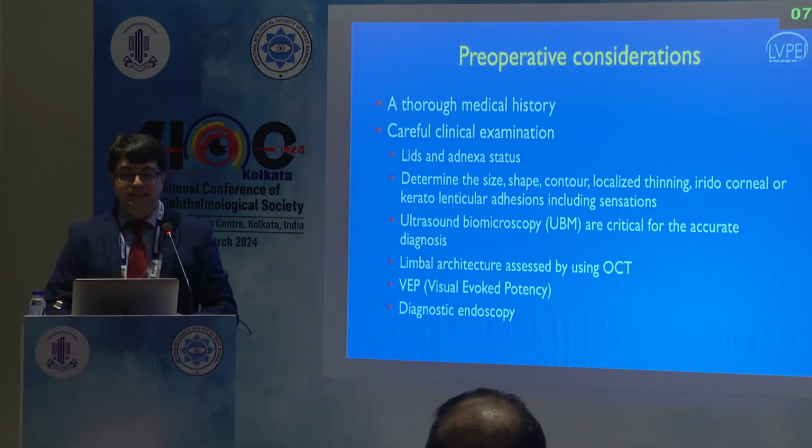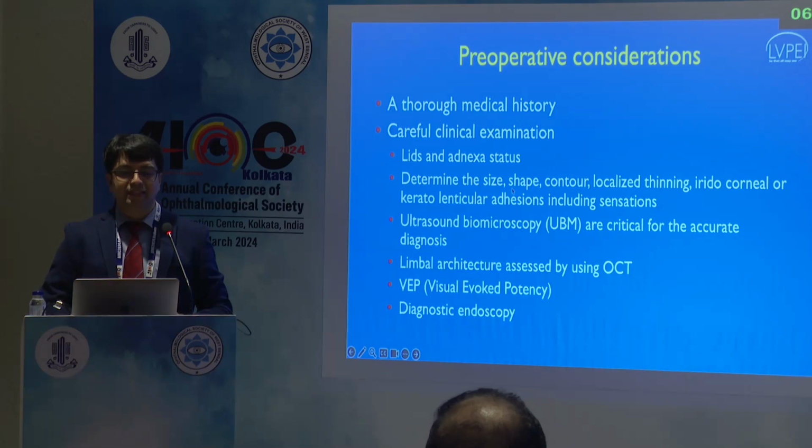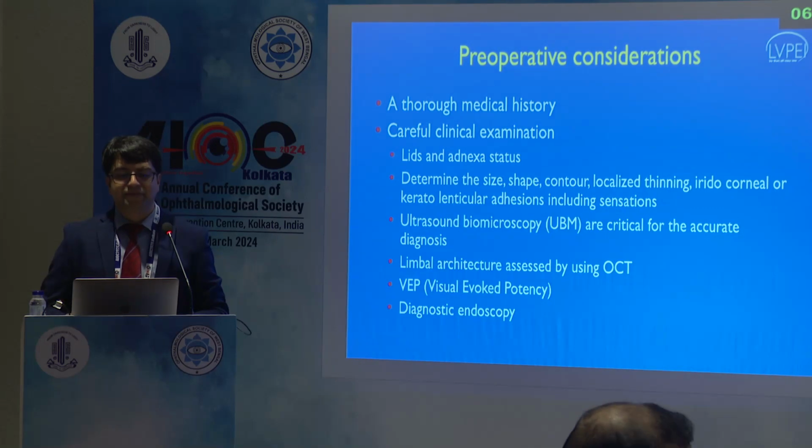So as my friends have already covered very well, explicitly, all the preoperative determinants. In pediatric cases, in addition, UBM is the key. This helps in accurately pinpointing your anatomical diagnosis. It's mathematics now. If you know the diagnosis, you would know the long-term clinical outcome and functional outcome. You can directly communicate this to the patient.